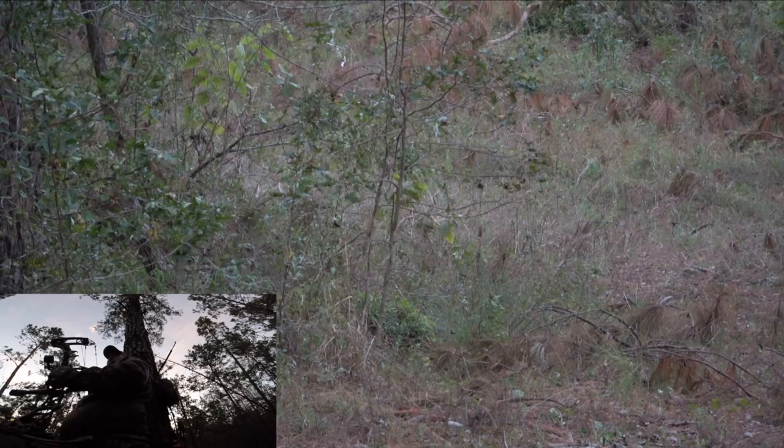Okay, guys, so let's just stop and talk about this clip here. A lot of things just happened really fast. So the 12 point comes out following the spike, and then the 8 point comes out behind him. The 12 point comes to me and starts going back into the woods. But because the 12 and the 8 are so close, and because of where I'm at, my angle, I really couldn't tell the two deer apart.